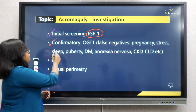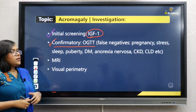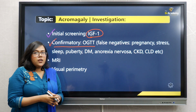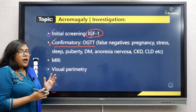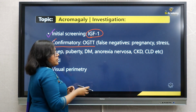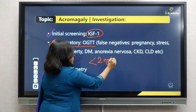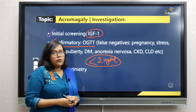However, in order to confirm the condition of acromegaly, you should go for OGTT or the oral glucose tolerance test. So normally, after giving a glucose load, the growth hormone level is usually suppressed. However, in case of the acromegaly, if the growth hormone level after giving a bolus dose of glucose is not suppressed to less than 2 nanogram per ml, then this is thought to be positive test for acromegaly.